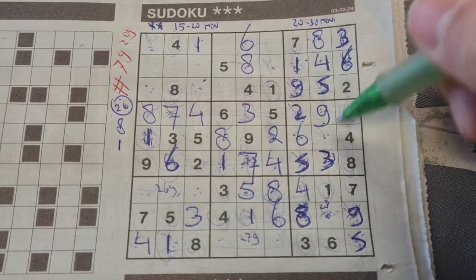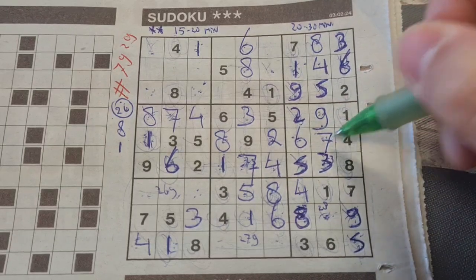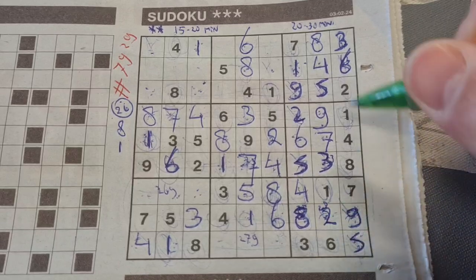So 1 digit left in this big square for numbers 1, the 2 is missing. 1 box left in this big square for numbers 1, 2, 3, 4, 5, 6, 7 is missing. 1 box left in this big square for numbers 1, the 2 is missing.